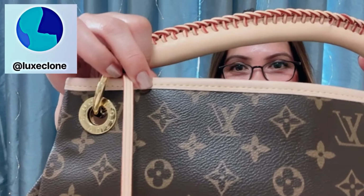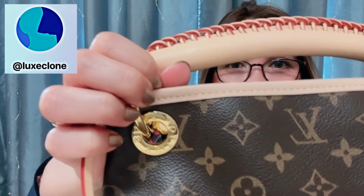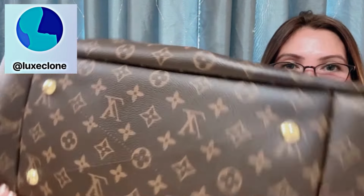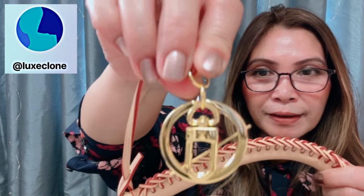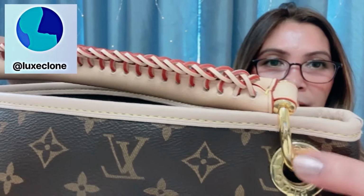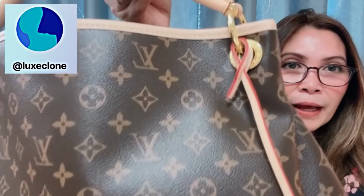Oh, goodness. And let us go check the stitches. Everything is pretty much in line, right? The stitches are in the right place. This looks very classy. And I have here a Louis Vuitton in each of the holes for the handle. Okay?